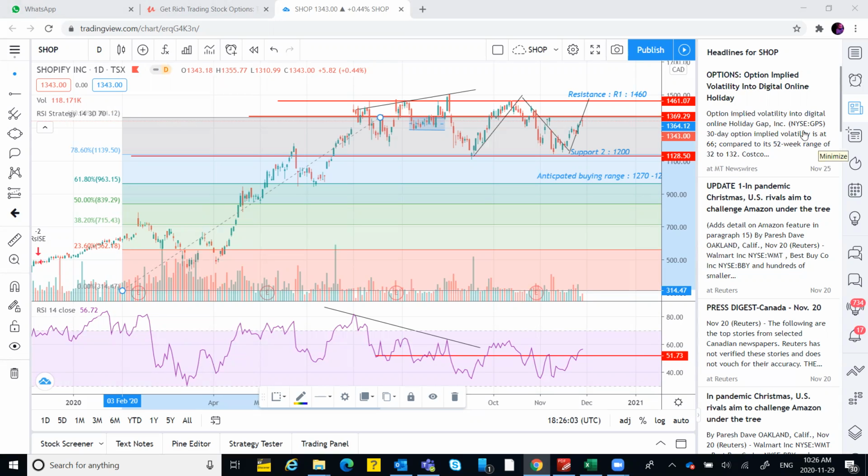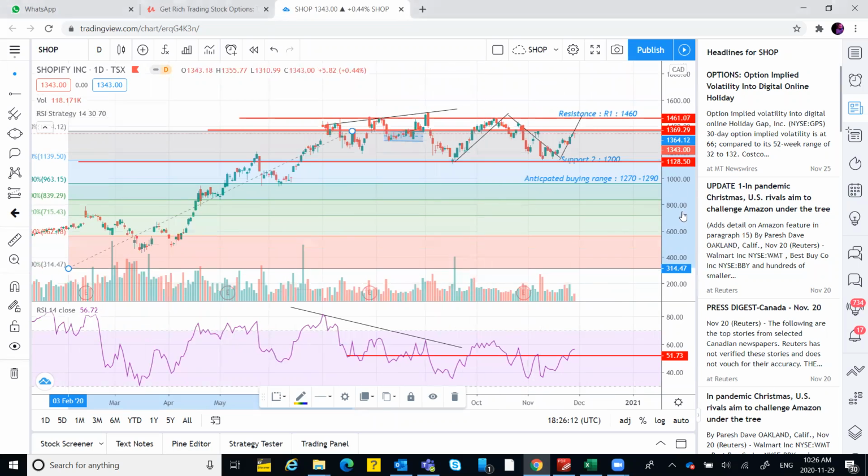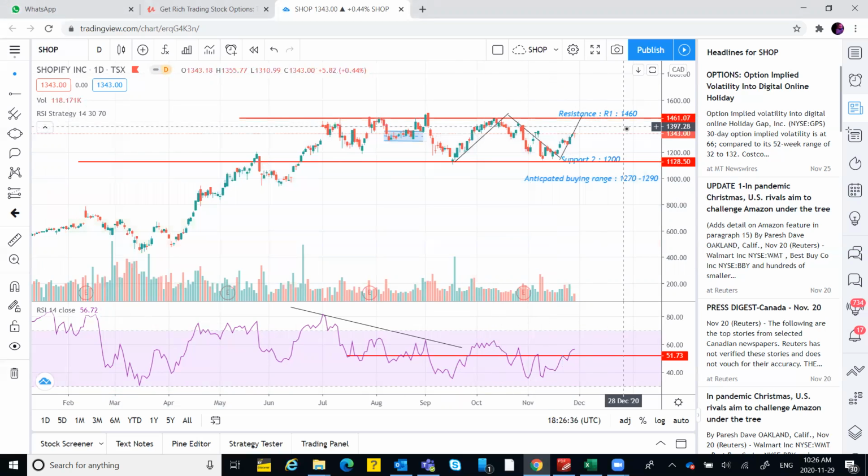Okay, that's good. As we discussed previously, the next level for SHOP is 1460. Let me remove these lines. I think this will be much easier for you to understand. These lines we drew last time, if you remember, and the stock is moving in the same pattern. Look, this line was drawn in our last Zoom session, this one, and this trend. So the stock is going exactly the way we analyzed in our last session. The next level for the stock is 1460.